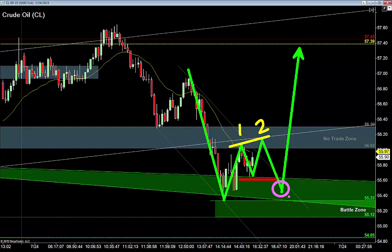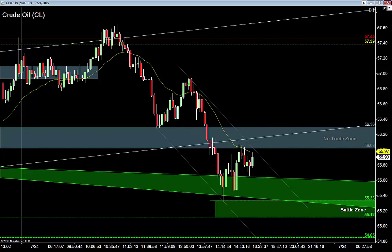Now, what if we don't get the pattern, right? What if I'm wrong about that? Or what if this thing just runs lower here now, right? Now what do I do? Well, now what I want to see is a nested failure pattern.